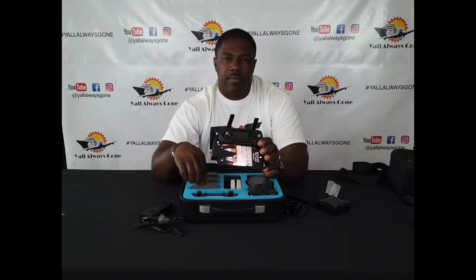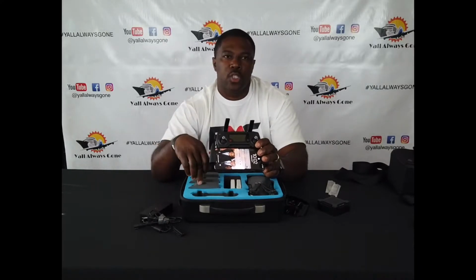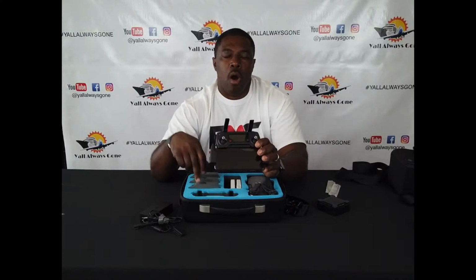The other two ways, real quick, that the return to home function works. I told you the first way is pressing the button. The second way is the drone has an intelligent flight battery. So if it knows it's only got enough juice to get back to where it took off from, it will automatically start returning to home. So you can't even fly it and it dies and then falls out of the sky. It won't happen.